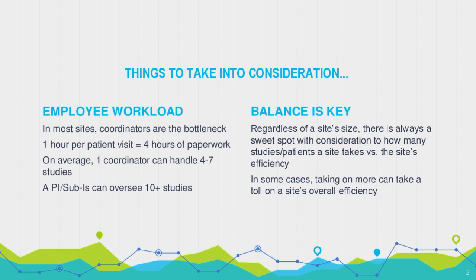Sure. You can't give a coordinator 100 studies. There's a limit. And then you've got to hire another one. And then eventually your clinic evolves from a small mom and pop into a mid-sized clinic. And if you want to take it further, it goes into a large clinic, like a mega clinic. And then, of course, there's the universities and the academic institutions which start big.